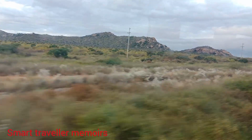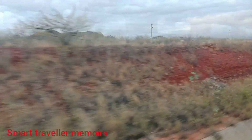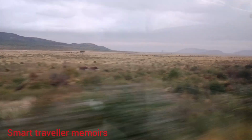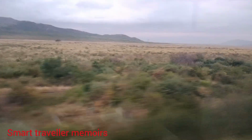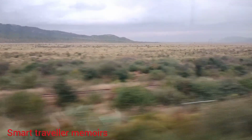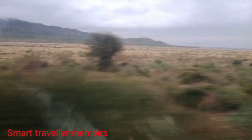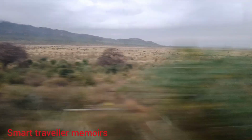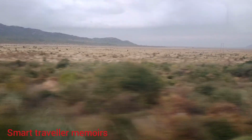I don't know why. But on the other side, I think we also have some. But that side, the camera is not as clear on this side. So we are almost reaching Voi, and it's about 6:20, like that. But you can see I've got enough rides. So we are approaching Voi now.